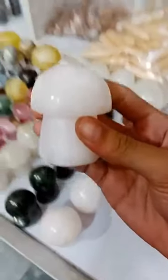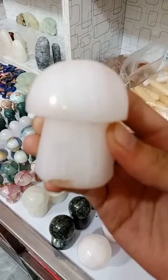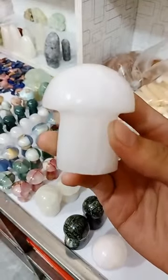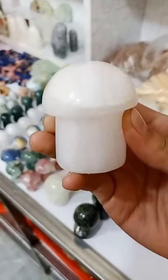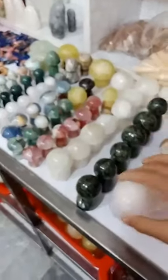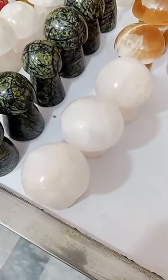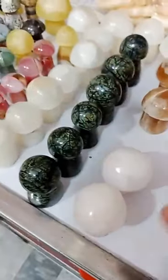Okay, this is number one. This is number two. And this is number three. Okay, these are all three pieces. One, two, three. Pink, pink. Yeah, okay, this is number one. This is number one and this is number three.